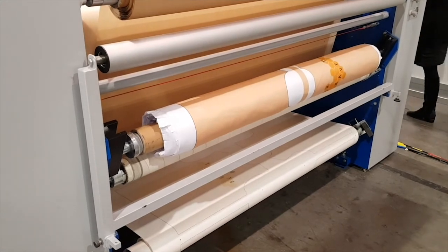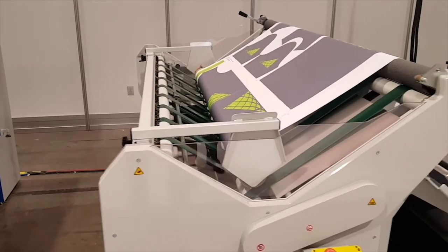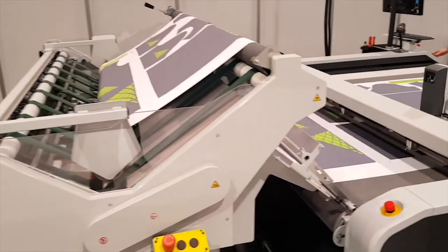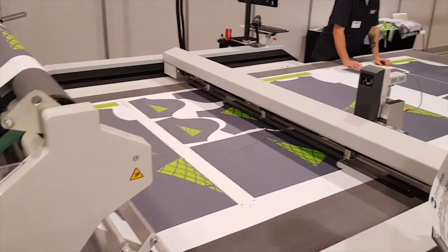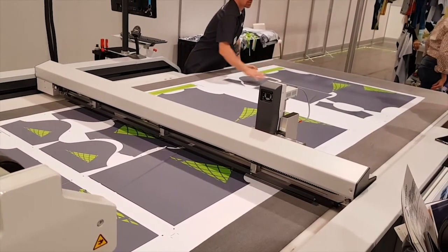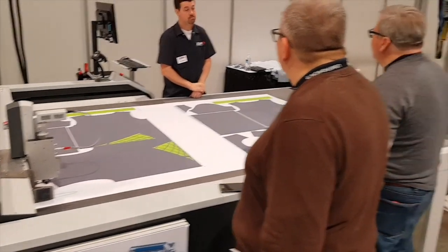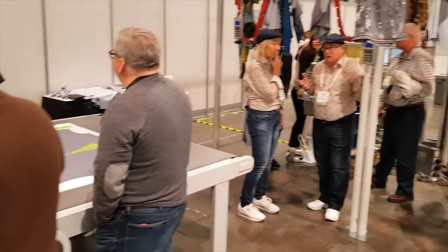In this case we used the roll to roll function because the next step is cutting the pieces on the Sund cutting table. On the Sund you can cut your nested pieces, and all individual marks of each piece will be scanned by an optical eye, and the cutter will cut out the most efficient way. So no single scissor is needed.